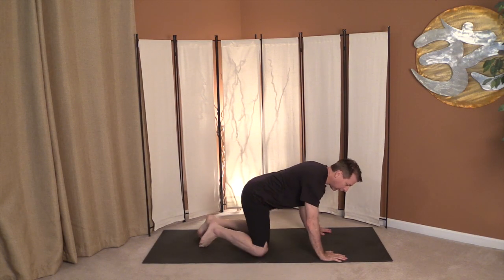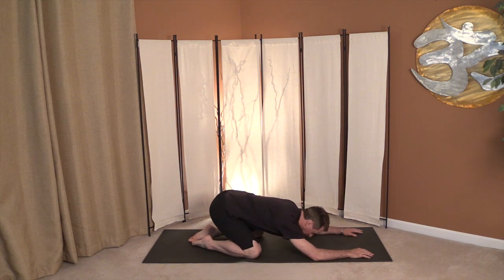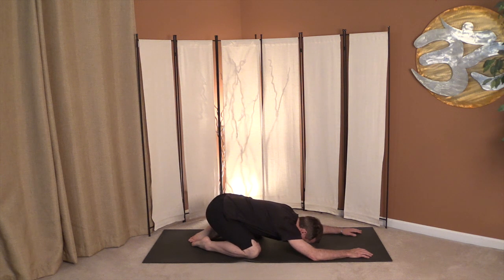Okay, from here we're going to start out in child's pose. Always a great pose to start with in my yoga class because it helps you become focused and centered for the moment. So, open up your knees, drop it in, forehead to the floor, and just relax it in here. Taking the first few moments, just become focused on the breath. Big inhales, big exhales.